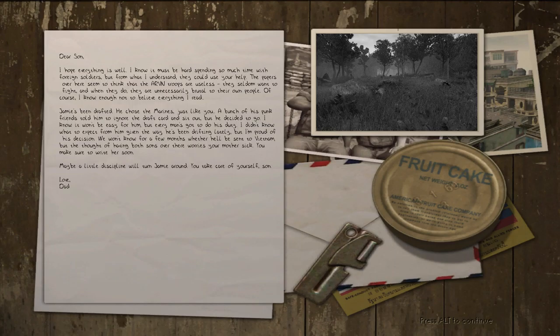Dear son, I hope everything is well. I know it must be hard spending so much time with foreign soldiers, but from what I understand, they could use your help. The papers over here seem to think that the ARVN troops are useless. They seldom want to fight, and when they do, they are unnecessarily brutal to their own people. Of course, I know enough not to believe everything I read. Jamie's been drafted. He chose the Marines just like you.